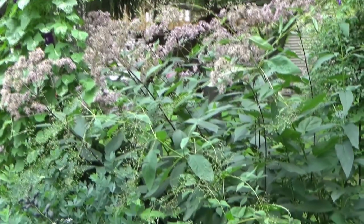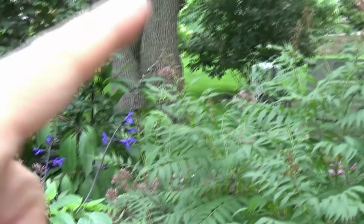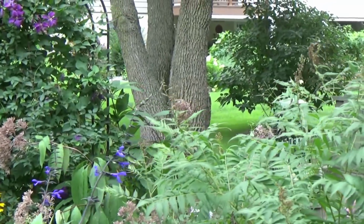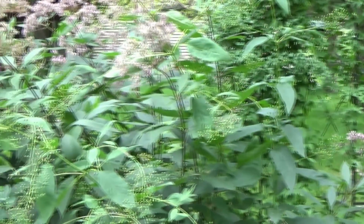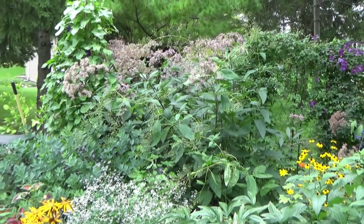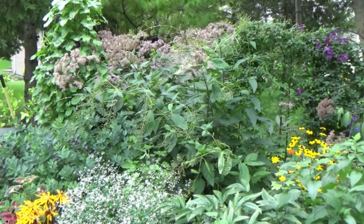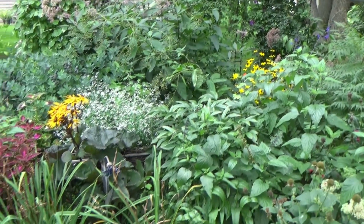The Joe Pye weed, you can see that it is flopping more so on this side over here, because I had some planted here and here, and every year on this right side it does that. This one stands up a little bit better to the elements, so I'm not sure why that is. You can see the late figwort is kind of drooping a bit. It's so massive, but I kind of like that look. It's definitely a pollinator garden.